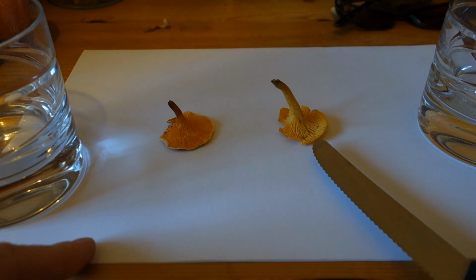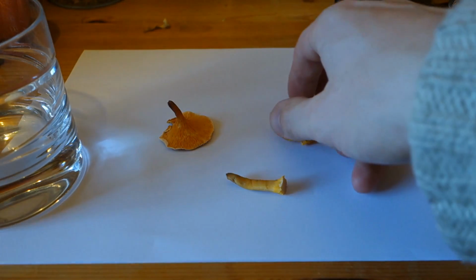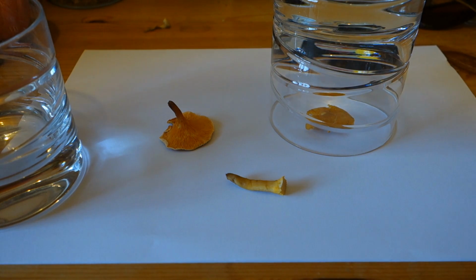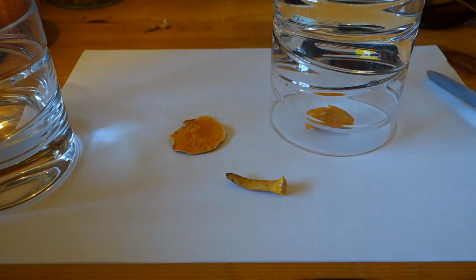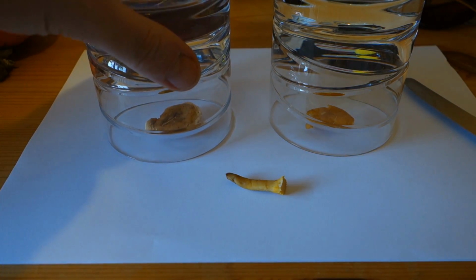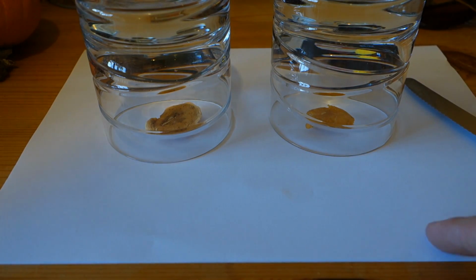So what we're going to do is just place these upside down on a sheet of white paper. And I'm going to just cut the base off like that so that it can lay reasonably flat. And then we're going to put a tumbler or some kind of glass on top, just to stop them from dehydrating too much. And what will happen is these will continue to drop spores, and if we leave it overnight, that should be enough that they've dropped enough that we can actually see a print on the paper, because they'll drop millions of spores. And we'll be able to compare the colour of those two and look at the differences. So let's take a look at that tomorrow.